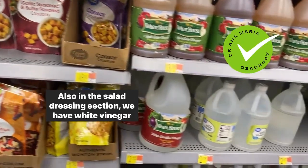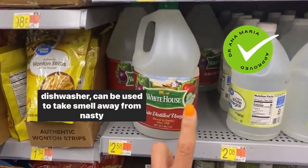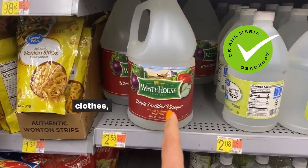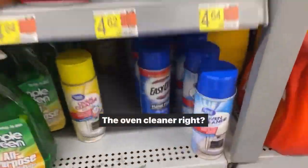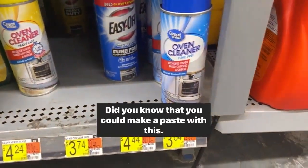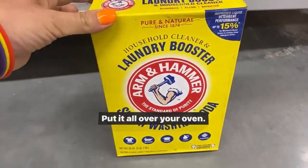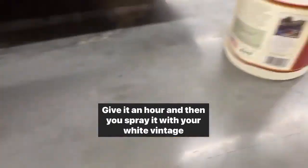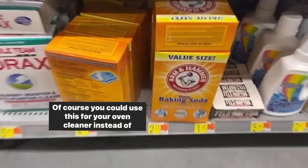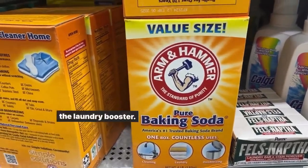Also in the salad dressing section, we have white vinegar, which we discussed can be used as a rinse aid in your dishwasher, and can be used to take smell away from nasty clothes. Now here's the thing, the oven cleaner, right? You think you might need this stuff, which is incredibly toxic. Did you know that you could make a paste with this, put it all over your oven, give it an hour, and then spray it with your white vinegar? Of course, you could use this for your oven cleaner instead of the laundry booster.